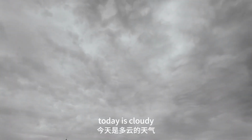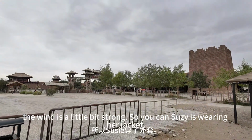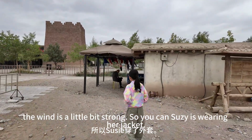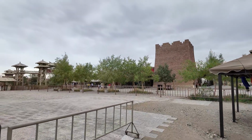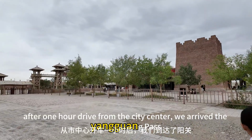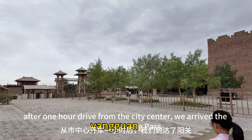Today is cloudy and the wind is a little bit strong, so Susie is wearing his jacket. And after a 1 hour drive from the city center, we arrived at the Yangguan.